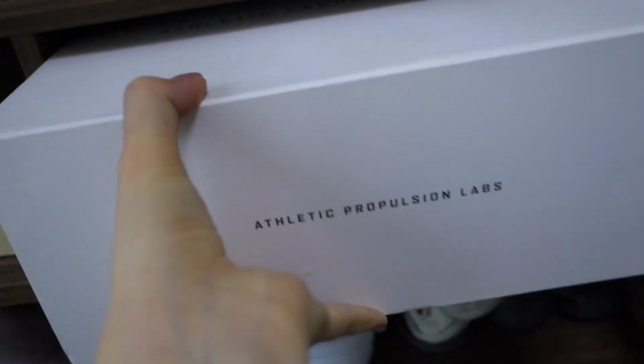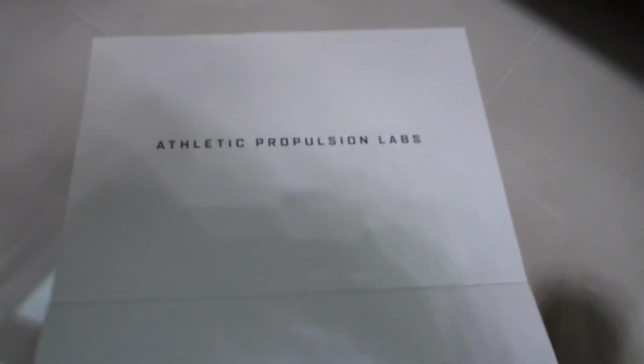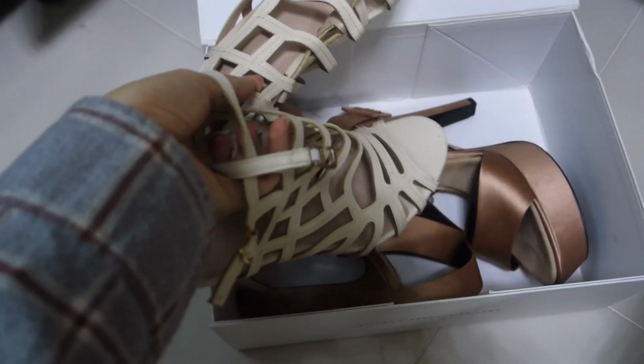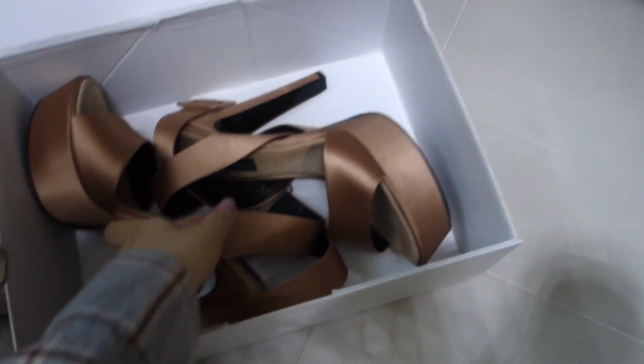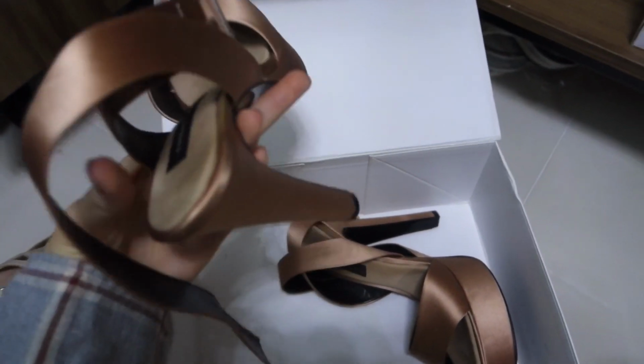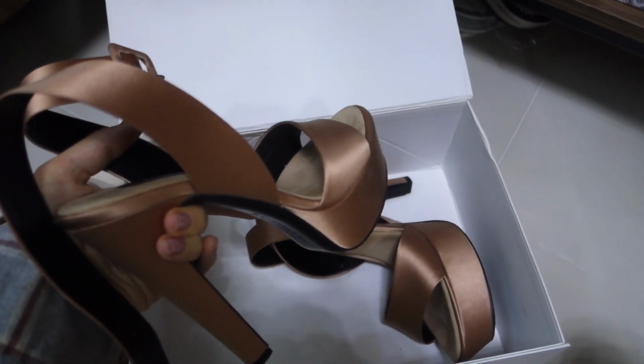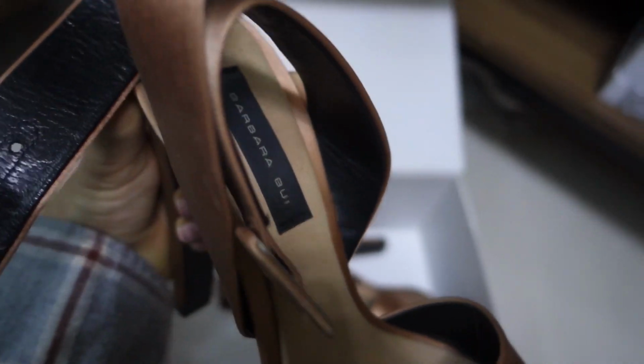Yes. These are some of my favorite shoes. Don't mind the brand, that was for a different set of shoes, but it's just because I use the shoe box. These ones are the ones that I wore at Dubai Fashion Week and in Paris Fashion Week. They are by Barbara Bowie, and I think they're just stunning.